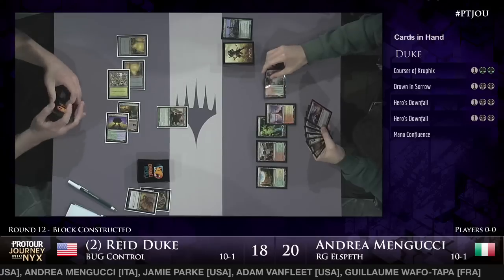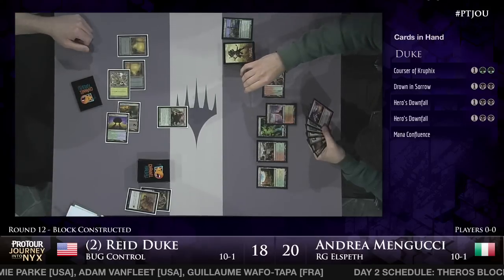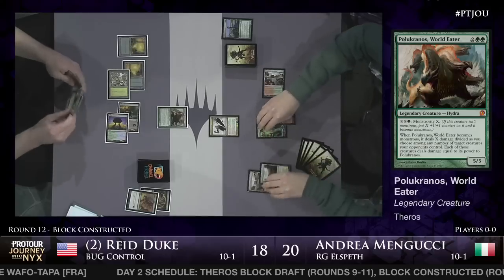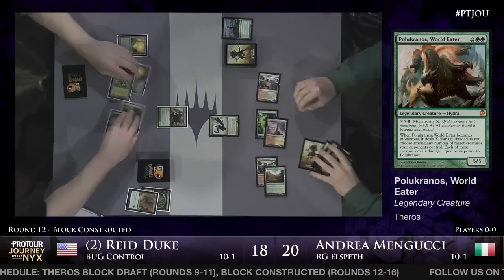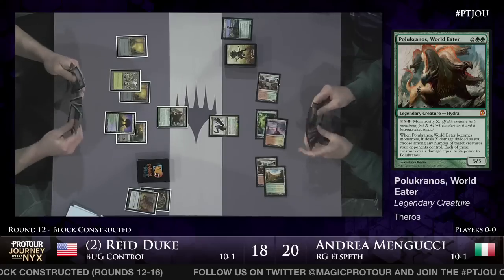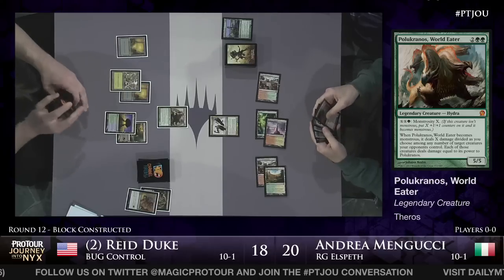But of course, Elspeth doesn't just make 1/1 tokens. She can tick down in terms of loyalty to get rid of every creature with a power of 4 or greater. Potentially a downside to having a particularly big creature in this matchup. Yeah, exactly. And one of the reasons that Polukranos, despite being a defining card in Standard, has not been such a defining card in Block is because it matches up relatively poorly against Elspeth.